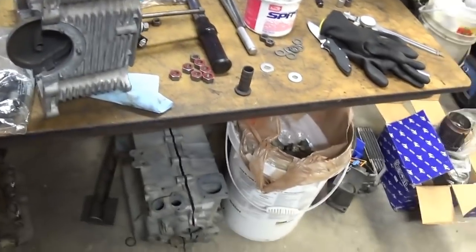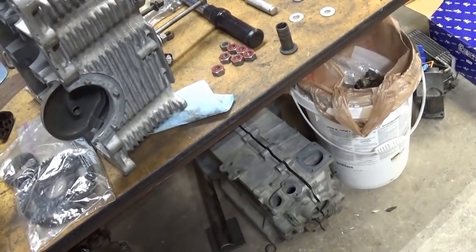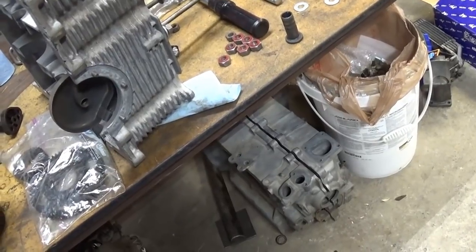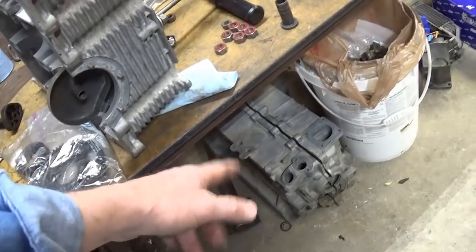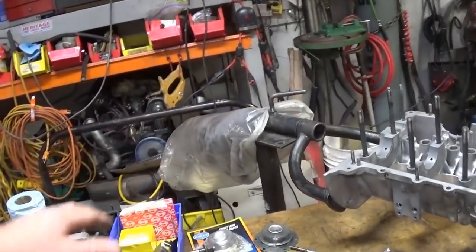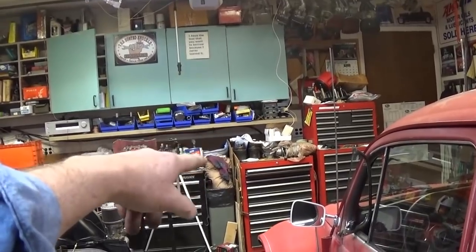Even at slow speed, it just destroyed the case. And the case was fourth over. That was another reason I just chose to do it, because there weren't any people out there. It was during the week, not on the weekend. And I trashed that case. And that's where the welded counterweighted crankshaft came out of.